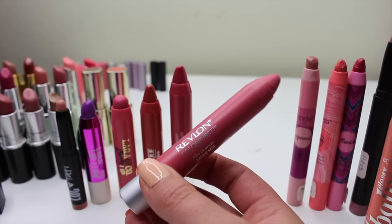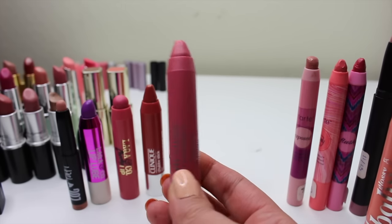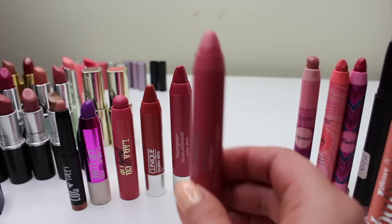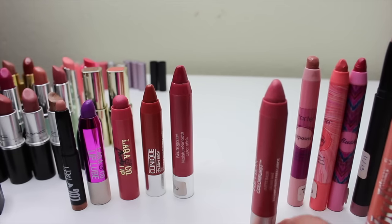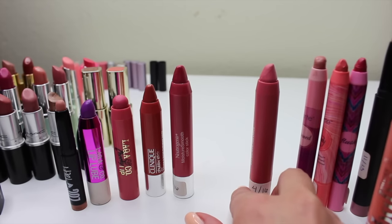I'm also gonna hold on to this Revlon Color Burst lip pencil. This is the chunky lipstick that I really enjoy. This one is called Elusive, and it also has that minty freshness that I get out of the Tarte lip pencils here. So yeah, I'm gonna hold on to this guy as well.